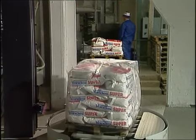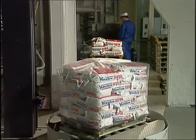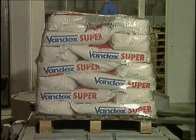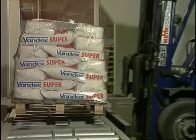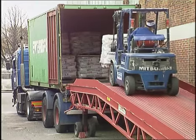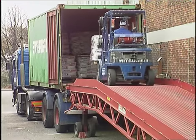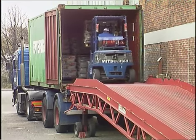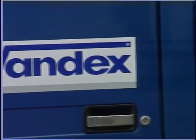Then a shrink hood is put on and firmly tightened by heating. Next, the pallets are hauled to the warehouse. VANDEX products are normally shipped containerized from Hamburg or from a local plant to destinations all over the world.